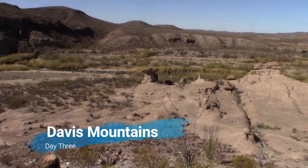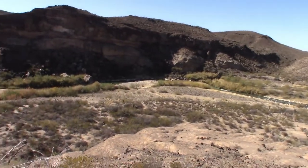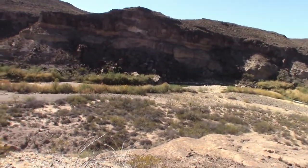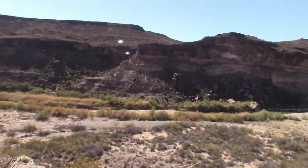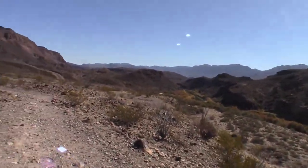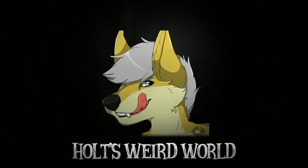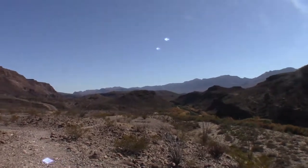All right. We are on the Hoodoo Trail. And down there, that's the Rio Grande River. So that means on the other side is Mexico. We're right along the border. Nothing but a nice valley and everything.